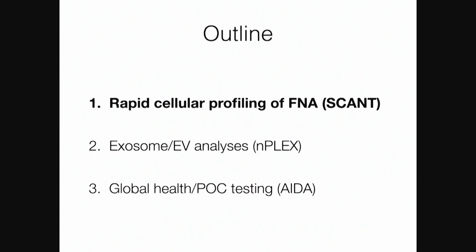So what I'll do today in the next 20 to 25 minutes or so is go over three different vignettes of new technologies that we have developed in our laboratory. The first one is rapid cellular profiling technologies of near single cells obtained by fine needle aspirates, a technology which we call scanned single cell analysis of tumor cells. The second one is using nano-plasmonics to profile circulating tumor vesicles in plasma. And the third one is inexpensive technology for global health and point-of-care diagnostics to bring molecular diagnosis to low and middle income countries using artificial intelligence diffraction analysis. So let's start with the first story.